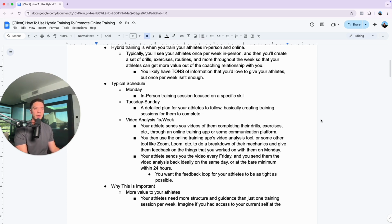And then you use the online training app's video analysis tool or some other tool like Zoom or Loom, like this app that I'm using right now, or something else to do a breakdown of their mechanics and give them feedback on the things that you worked on with them on Monday. So that way you're tightening up the feedback loop and you're giving them feedback on the things that you just worked on with them on Monday instead of waiting a full 7 days to see if they actually did anything, right? So an example of this could be your athlete sends you video every Friday and you send them the video analysis back ideally on the same day or at the bare minimum within 24 hours, right?